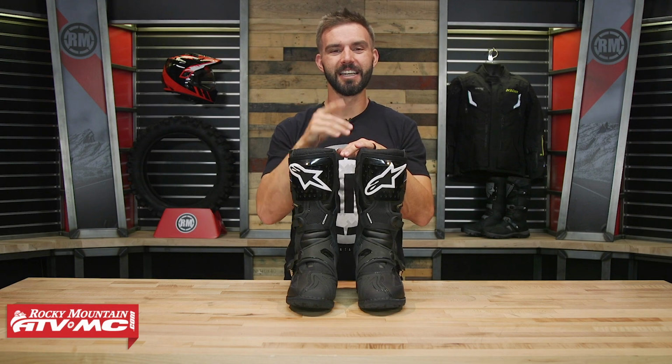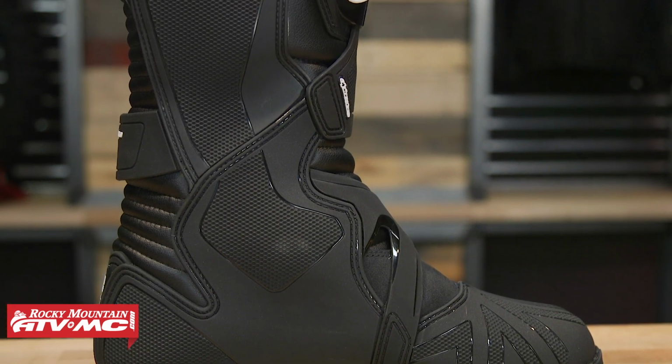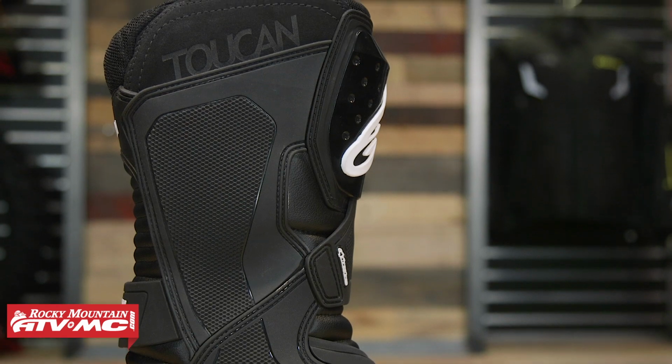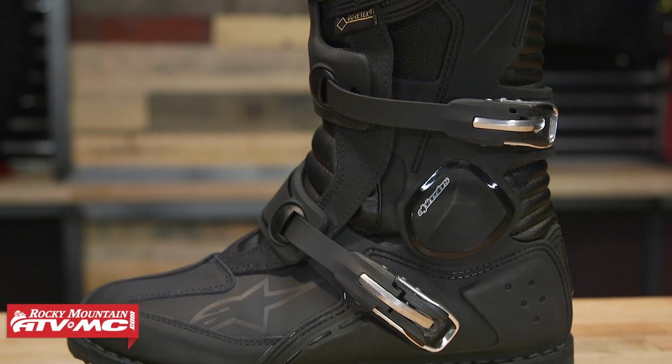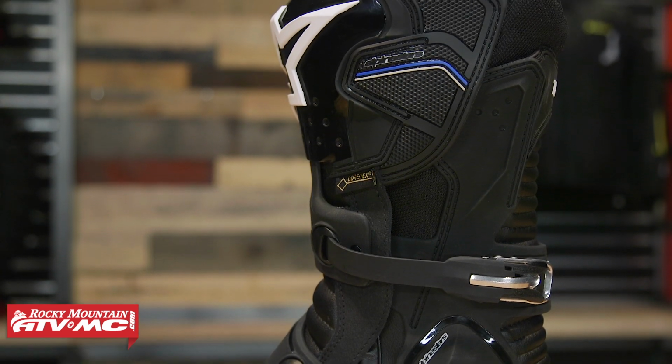All right, so last but not least, we have the Toucan from Alpinestars. Now the Toucan is going to be in that same echelon as the Adventure 2 Gore-Tex from Sidi that we just showed you. You're getting all the bells and whistles that Alpinestars could put into an adventure touring boot. Now, a couple differences that I do want to point out. Price point, you're going to be about the same. You're right around that $500 mark.